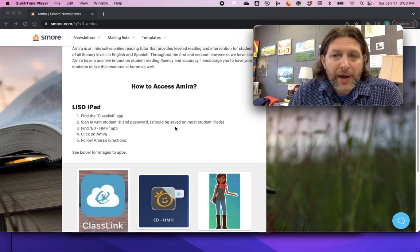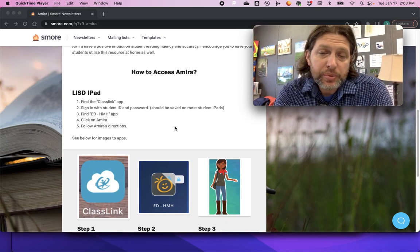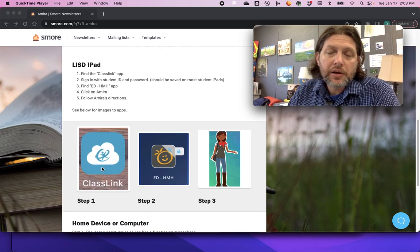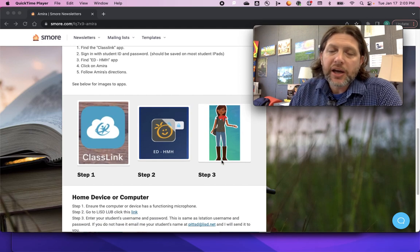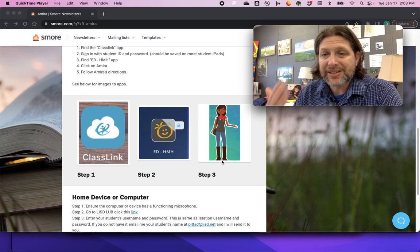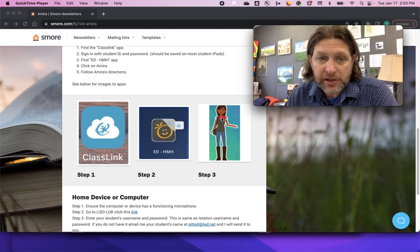So how do you access this at home? If your student brings home their iPad from school, they can simply log on. Most of them know how to do this. They go to ClassLink. Once they log in through ClassLink, they go to the HMH app. It looks like a little smiley face. Once they click HMH, they'll see an option for Amira, and this is what Amira looks like. They click on Amira, and it will open the program. They have to give permission to use the microphone because the student has to read out loud, which means they'll need somewhat of a quiet place to read in order for Amira to hear clearly.